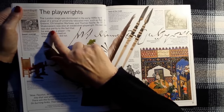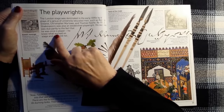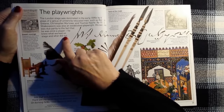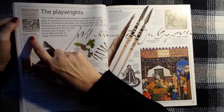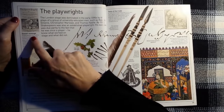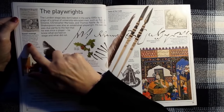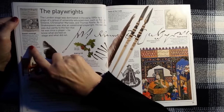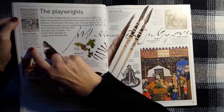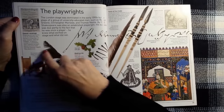His success was due partly to the fact that he was once a player. He knew what worked on stage and what did not. Sweet revenge. Shakespeare learned to write by watching and acting in a new type of play called a revenge tragedy, in which a murder is committed, then violently avenged. One of his first plays was the revenge tragedy Titus Andronicus.